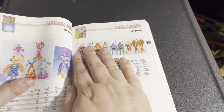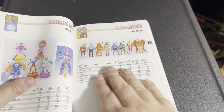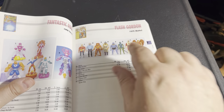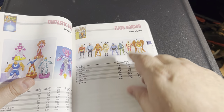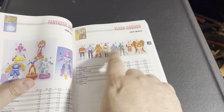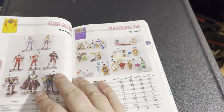Flash Gordon again. I love this line. I love the card backs on this. These are getting very expensive. Really cool. I really need these two. I really want to find them, but they're so high up in price, and the wings are always broken off of that one. And these two with the tails, if you try to hunt them down, look for the tails. A lot of times they're broken or clipped.